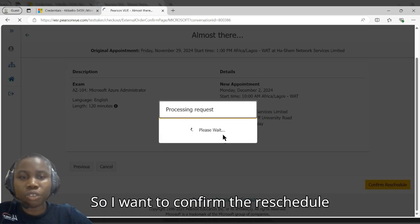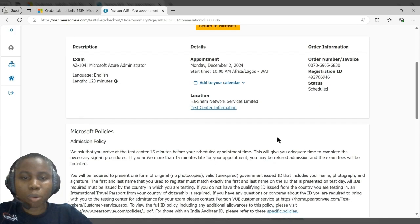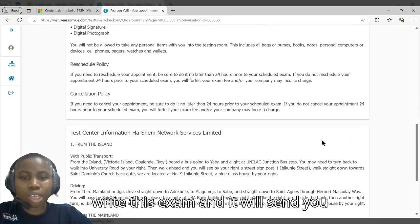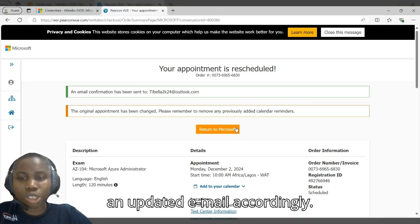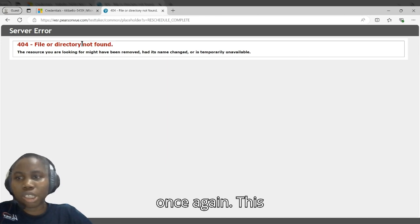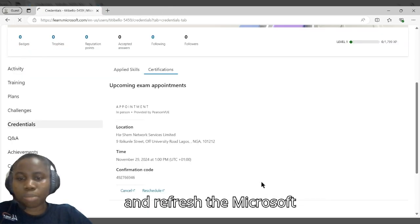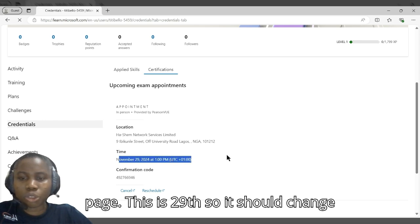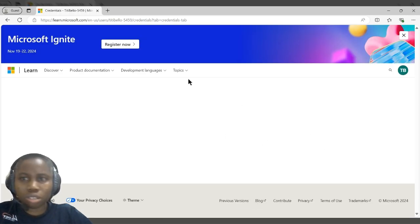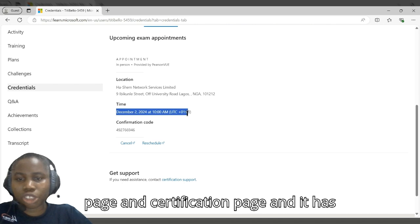So I want to confirm the reschedule, and it's going to complete the reschedule and give me the new appointment information. So this is my new date and time for the exam, and it will send you an updated email accordingly. Here we are finished again, and we can go back to the Microsoft page. This is an error, so I'll just close this page and refresh the Microsoft page. This was 29, so it should change to December. Okay, December 2nd. We're still on the credentials and certifications page, and it has changed to December.